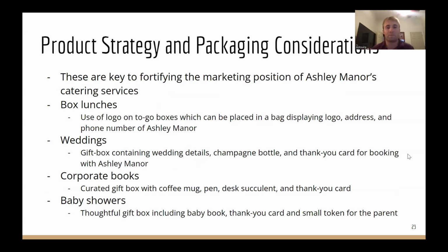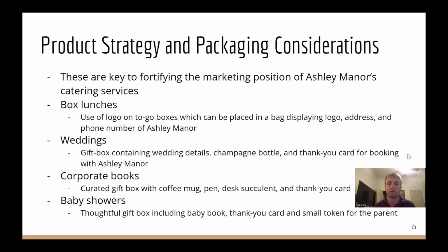Our product strategy and packaging considerations are key to fortifying the market position of Ashley Manor. Our box lunches will have our logo on top of the box, just so anytime they're opening that box, it'll show it to somebody else. If someone's going to be snapping a picture because we're eating, because our phones eat first, they will see the Ashley Manor logo on top, and we even could incorporate a QR code if they want to go directly to our website. For weddings, we want a gift box containing wedding details, champagne bottles, everybody loves their Veuve Clicquot, I don't even know if I pronounced that right, and a thank you card for booking with Ashley Manor.